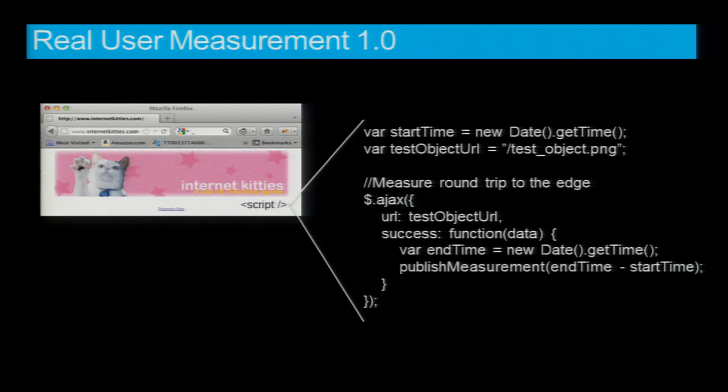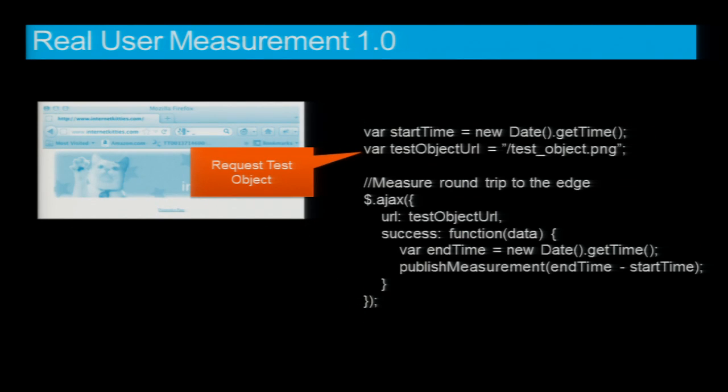Initial versions of real user measurement work something like this. This is an example I put together using jQuery. In all cases, for web clients it often takes the form of some sort of client-side JavaScript. This web beacon is embedded in your web page, and you create a request on the client in that JavaScript back to your service infrastructure.